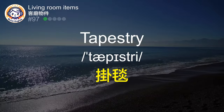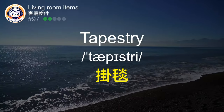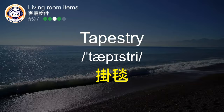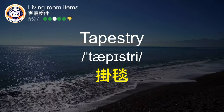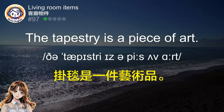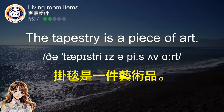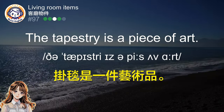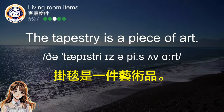Tapestry. The tapestry is a piece of art.